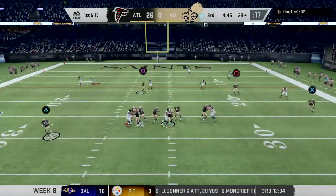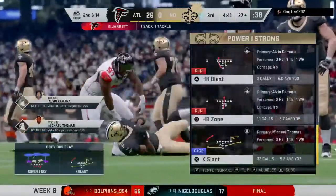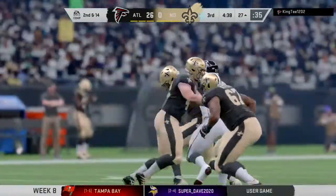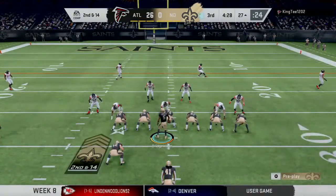Bridgewater again. And they're going to get him. He's sacked back around the 28. Grady Jarrett, he's the one to get him, and that is sack number 7 for him on the year. So after the sack, here's 2nd and 14.